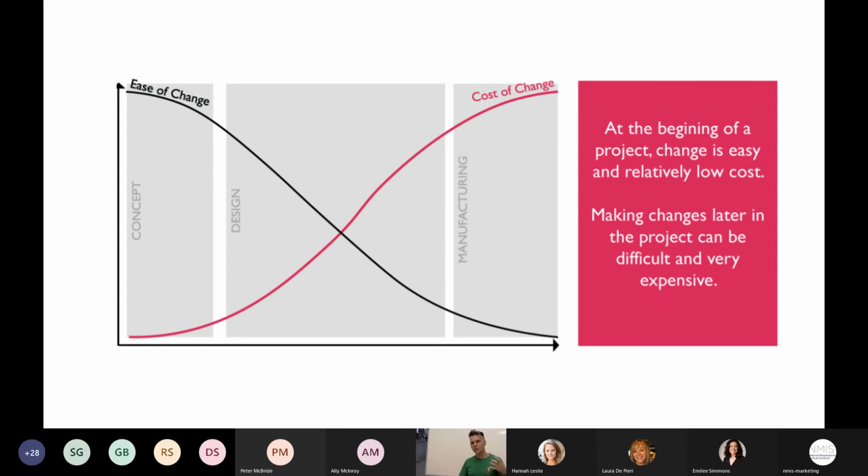As you go through the process and start to develop into a design phase, things are starting to tighten up. You're starting to get an understanding of what it is you're actually building, who for and for how much. These decisions start to cement that design. As you can see very clearly, it becomes more difficult to change, and also much more expensive. When you're in the manufacturing stage, you do not want to be making significant changes, because that's where it becomes extremely painful.